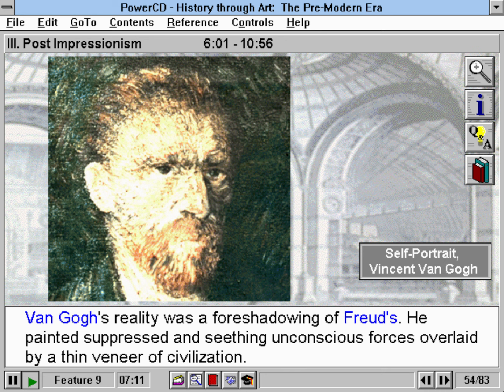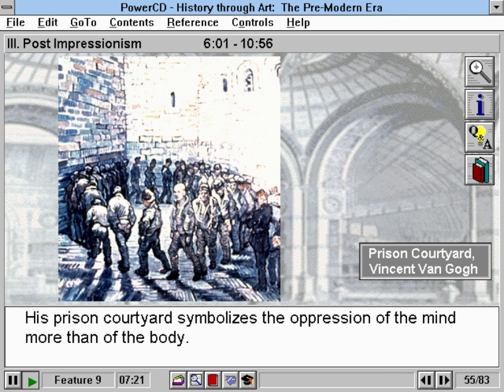Van Gogh's reality was a foreshadowing of Freud's. He painted suppressed and seething unconscious forces overlaid by a thin veneer of civilization. His prison courtyard symbolizes the oppression of the mind more than of the body.